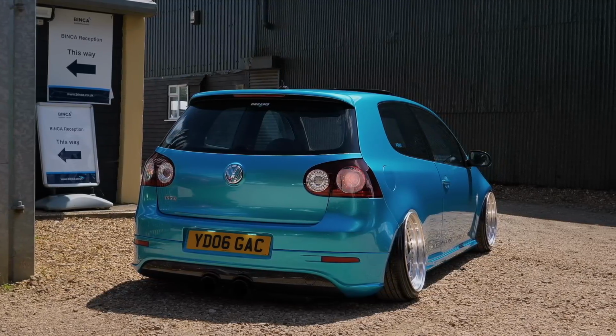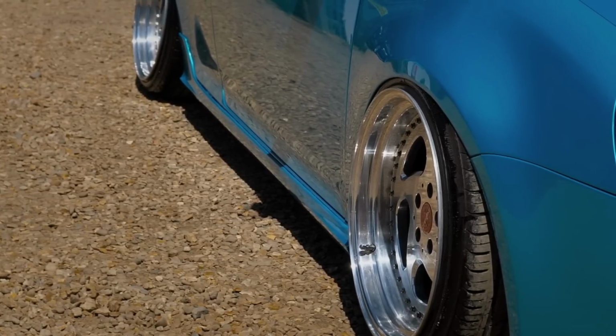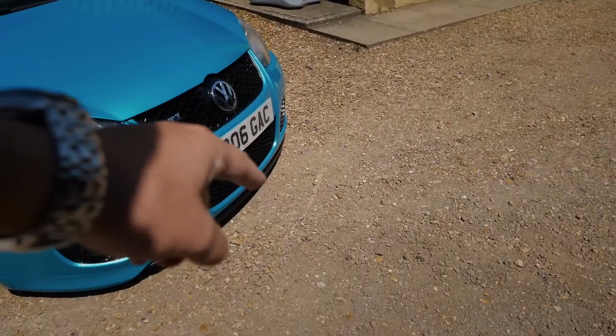So it's also got Edition 30 front splitter, side skirts. Those are things that I personally would do to a car. I love that, with a black lip on the front as well.